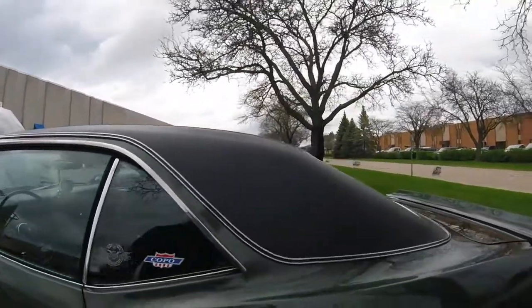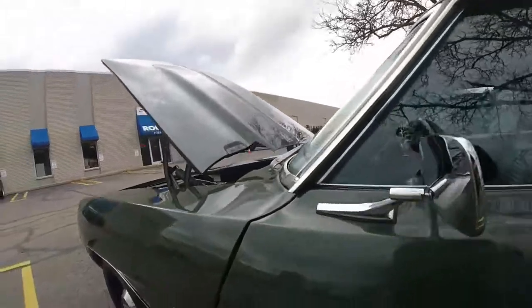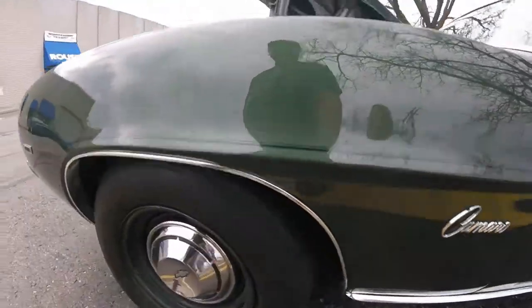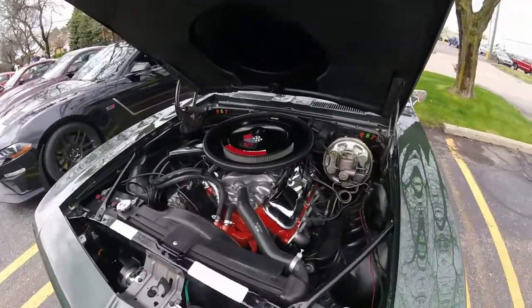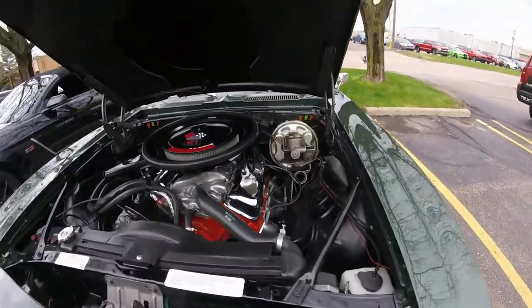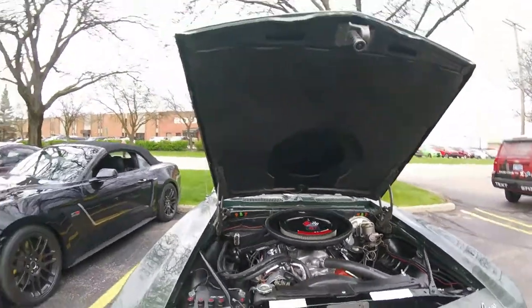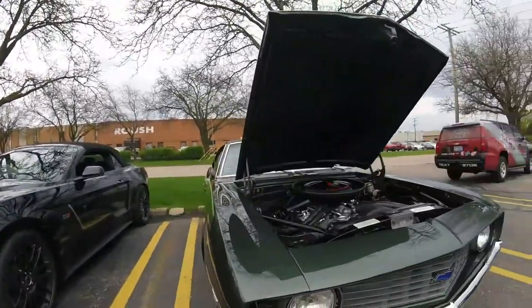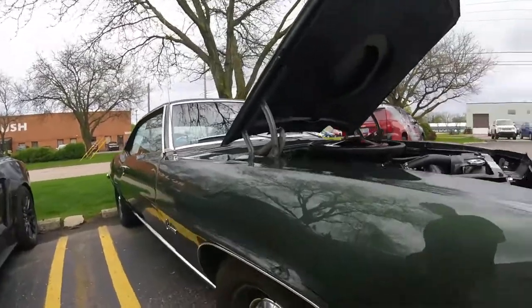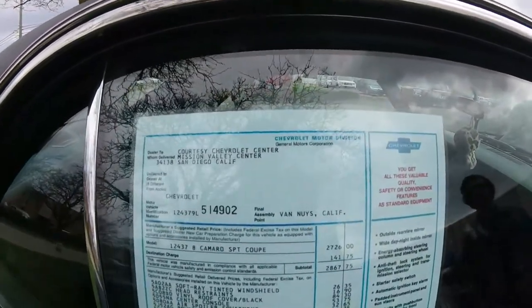Yeah, vinyl pop. That needs to go like a fun like that. Oh, that's gross.